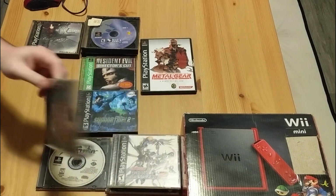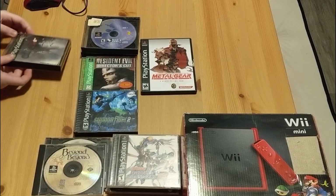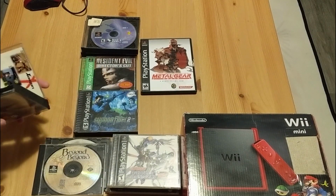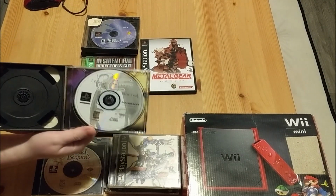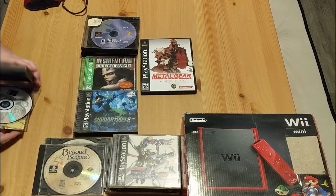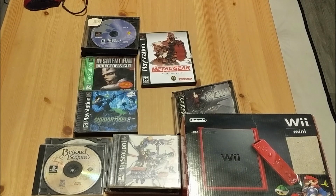Beyond the Beyond, another disc only, but another interesting title. Here's one of the Parasite Eves. This has the manual in there, and of course disc 1, and then disc 2 there, and it has the back artwork, not the front. Oh boy, it just came apart there. We'll set that over there. So yeah, I do have Parasite Eve 1 already, but that might be something that I can sell as a disc only or something like that, but we'll see.